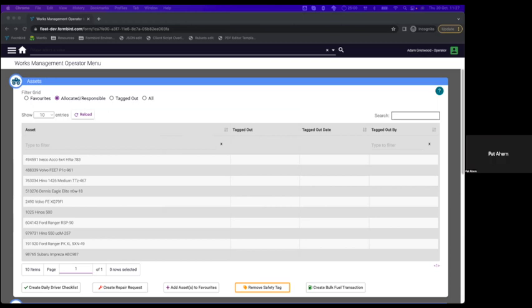Otherwise we get an operator come along, sees a tag, and removes the tag and uses the item. And usually the person who does the tag is who has to be the person removing the tag. But like Pat just said, there's a check and balance process as well. Yep. So the workshop really needs to sign off on it.